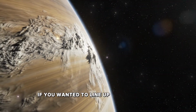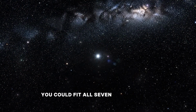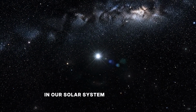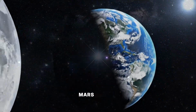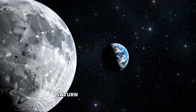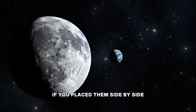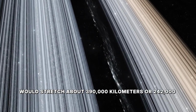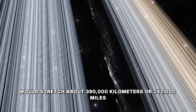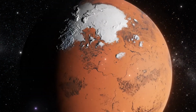If you wanted to line up all the planets between Earth and the moon, you could fit all 7 other worlds in our solar system inside that gap. Mercury, Venus, Mars, Jupiter, Saturn, Uranus, and Neptune, if you placed them side by side, would stretch about 390,000 kilometers, or 242,000 miles. That is just slightly more than the distance to the moon.